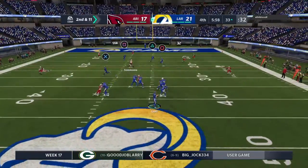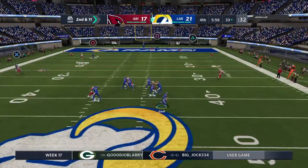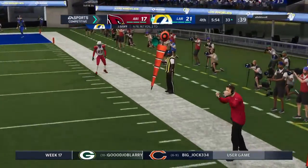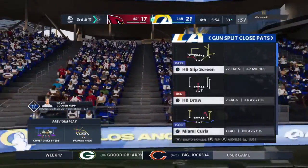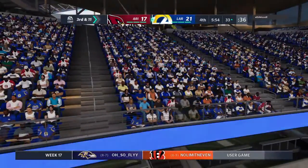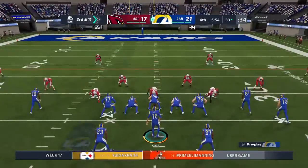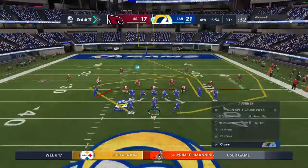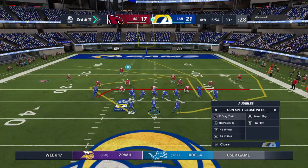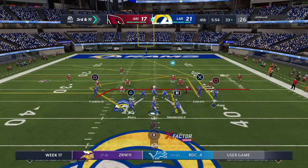On 2nd and 11 now. Goff. Flush to his right. And he's just going to get rid of this thing. To no one here. He throws it away. And now it's 3rd. Oh, I like that right there. Not only was it the right play, throwing it away like that, frankly, I think it was the only play. Yeah, got outside of the pocket, realized he had nothing, just chucked it free. Yeah, live to fight another down, right?